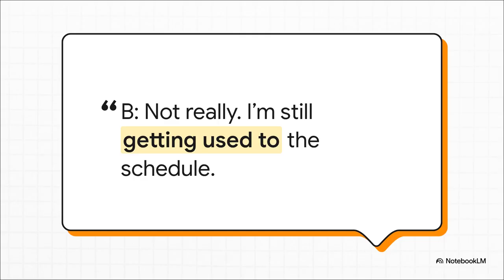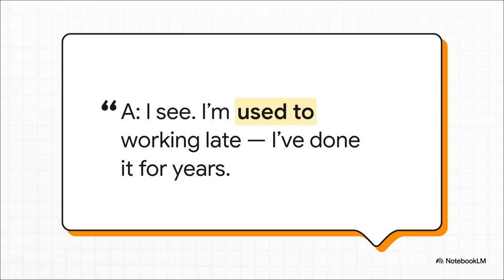That phrase, getting used to, shows they're in the middle of the process. They're adapting, but they're not quite there yet. Person A, though, is totally adapted. They say, I'm used to working late, and they give the reason. I've done it for years. It's just their normal now.